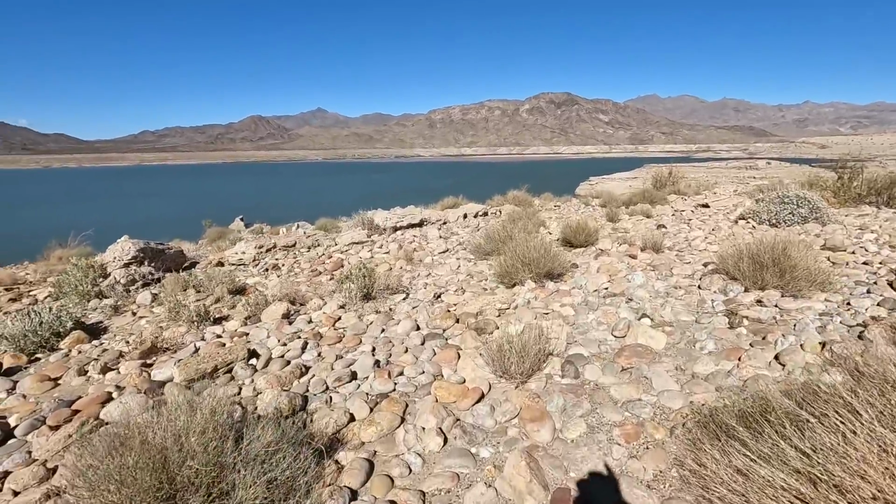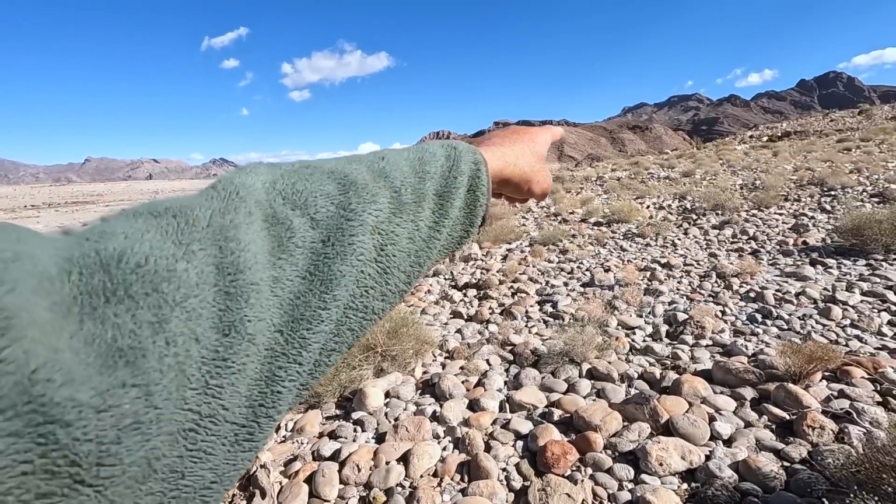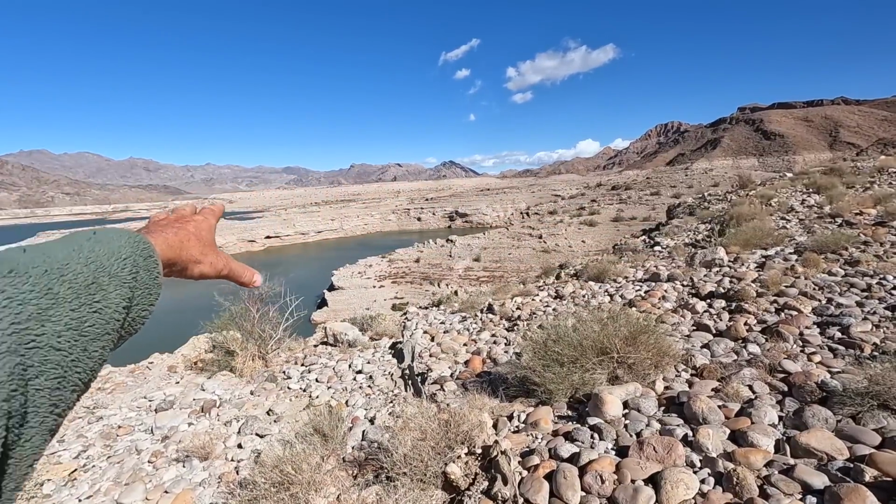If you were here 10 years ago, we would be underwater right now. You can see the bathtub ring on that hillside over there, that white ring. That's where the water level was. So all this was underwater. Everything you're seeing out there was underwater.